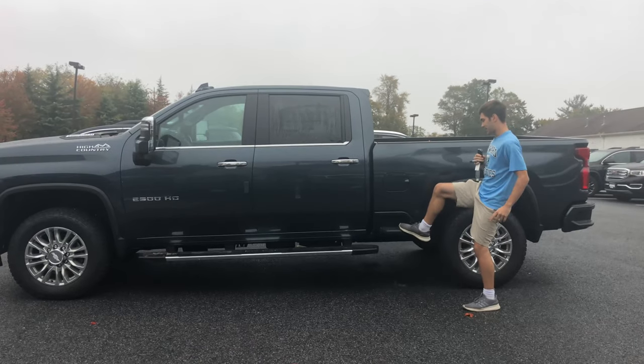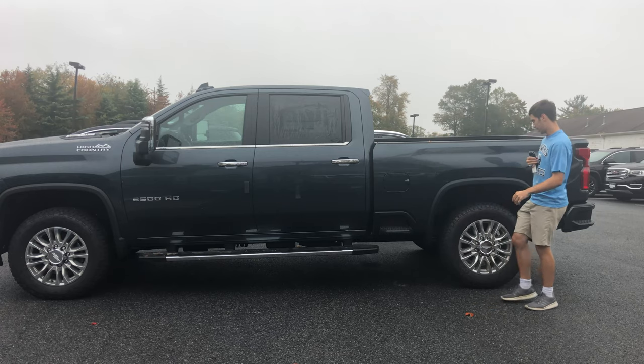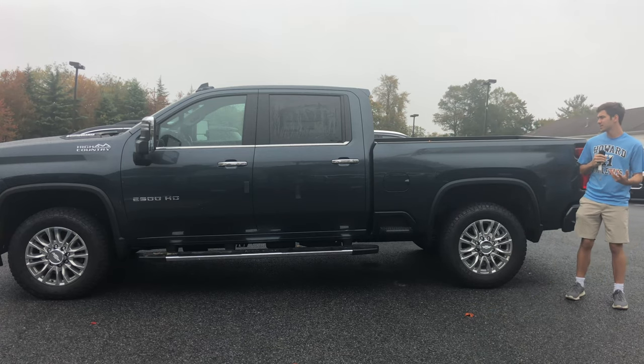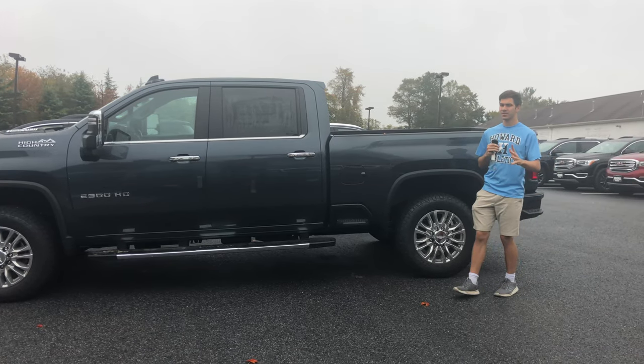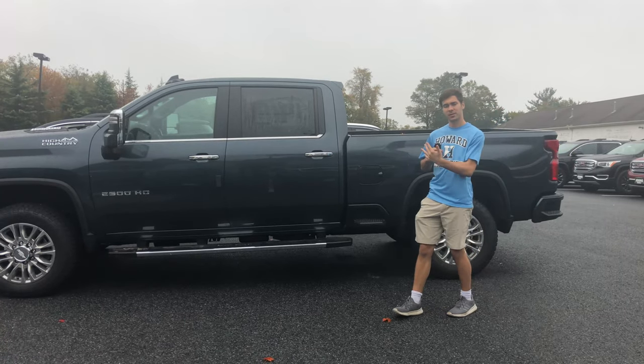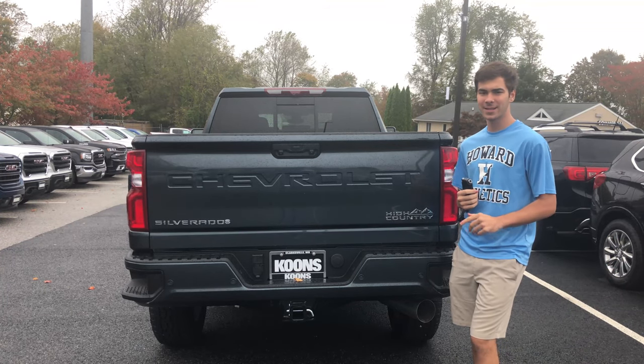You also have a step right here that can be very helpful for looking up in the side of your truck. And then really that's it for the side of this vehicle. It doesn't have anything too extraordinary going on, but I think it is very good looking, very bulky, very mean. I like it a lot. And here we are at the back of the vehicle, and I still think it's very handsome back here.